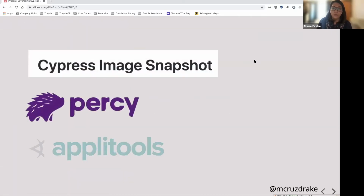Cool. So for this session, I'm going to share with you how you can integrate 3 different visual testing tools. And the main reason why I chose these tools is just from my experience. I've worked with Cypress for about 2.5 years now, and during that time I've used different types of visual testing that I can easily integrate into Cypress. So these are the tools that I have used in the past.